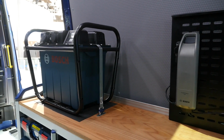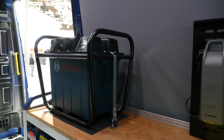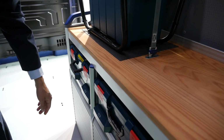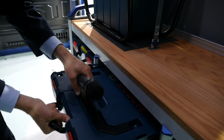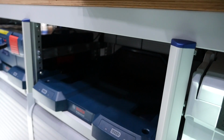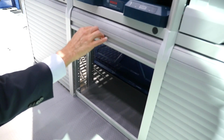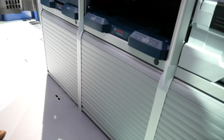For example, with a generator here, or maybe tools with wireless charging. You can have them right here. See if we can put some out. So you can see how well they fit in there. So a lot of flexibility even here. Those ones here you can put up to have more storage room there. This is just, again, one small example of what you can do with this vehicle.